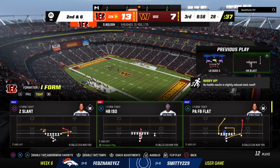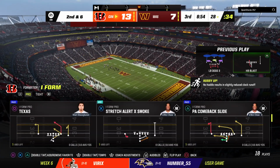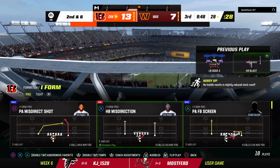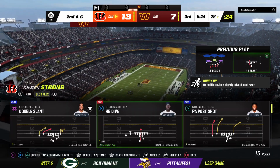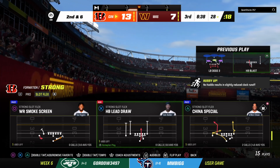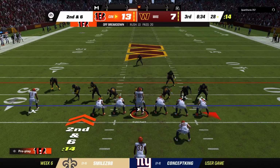Second down coming up. Now they struggled to get him rolling on the ground in the first half, and that's sort of continuing here in the third quarter. Yeah, but I don't think it's time to abandon the running game. I would say keep feeding the horse, and I believe he'll eventually reward them, especially as we get deeper in the game. Following the pickup of 4, here's 2nd and 6.